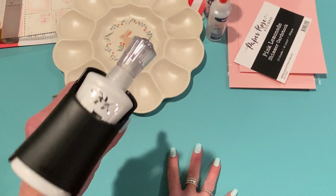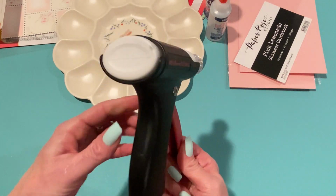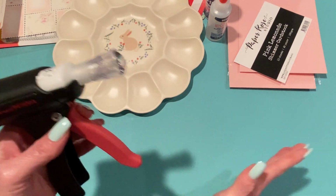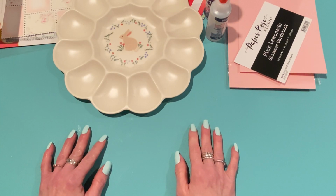But I am loving this. This is so great. I hope if it's not back in stock yet on scrapbook.com and other sites, it comes back, and all of you who want it can get it, because it's just made my gluing life much easier and just not frustrating and annoying.